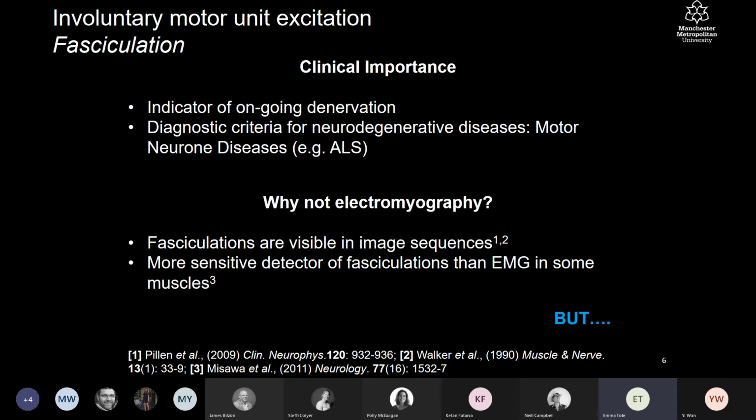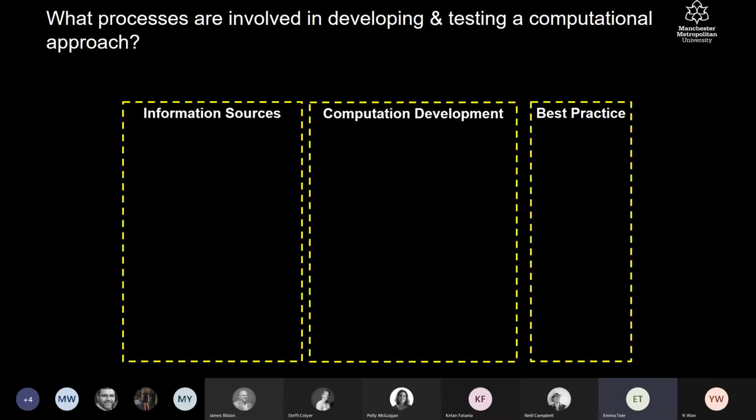It also poses a problem for keeping detailed records over long periods of time. And from a more scientific perspective, it also means that we're not extracting or exploiting the most amount of information that's available within these ultrasound image sequences. So over the last few years, we've been looking at trying to change that situation. So how can we go about doing that?